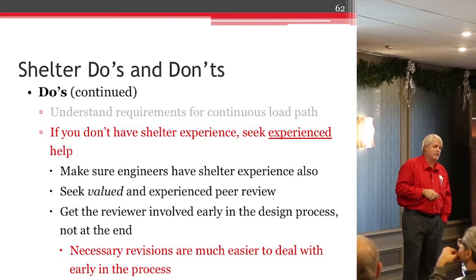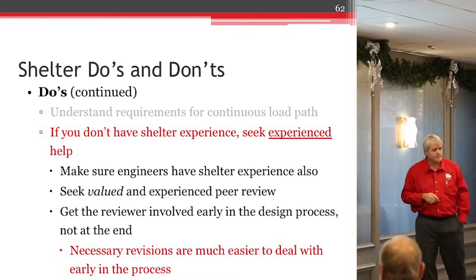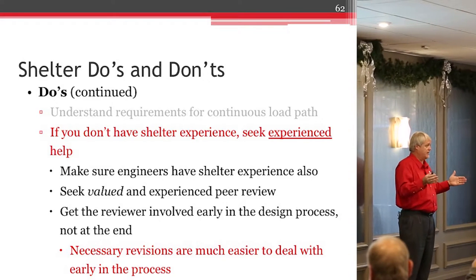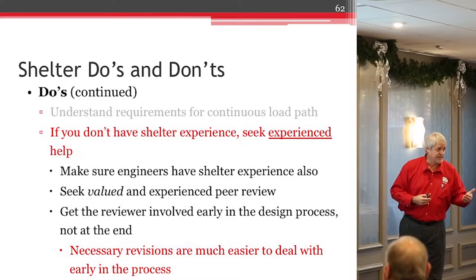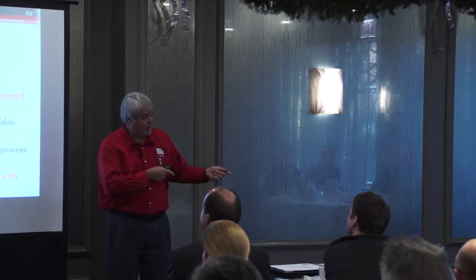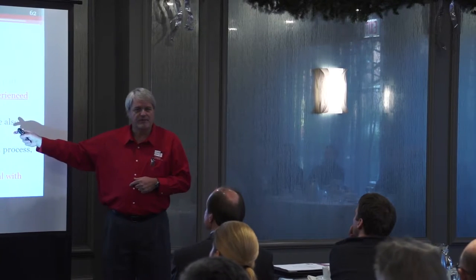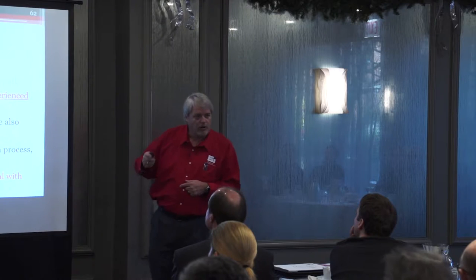If you don't have shelter experience, for the love of God, find somebody to help you. It's time to put your pride away. I don't know what it is about, and I'm going to include myself, us as architects and engineers. I don't know whether it's pride, I don't know whether it's ego. But because you got a 361 in your hand and an ICC 500 in your hand doesn't mean you know how to design a shelter. You know what the outcome's supposed to be, but you don't know how to get there. Find some help. Please find some help. Make sure that your engineers, if they're not experienced, have them find some help. We're talking about people's lives here. We're talking about making them ducks.